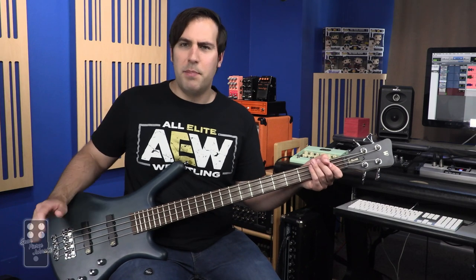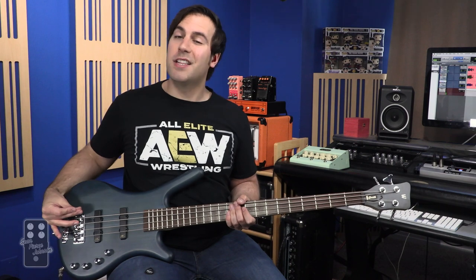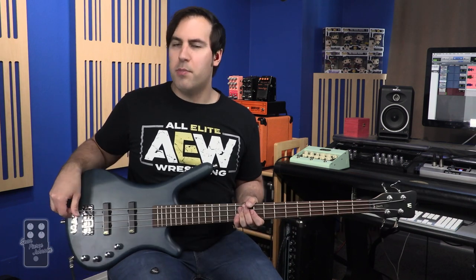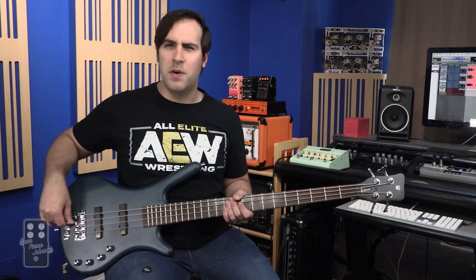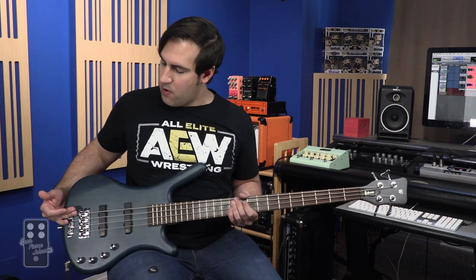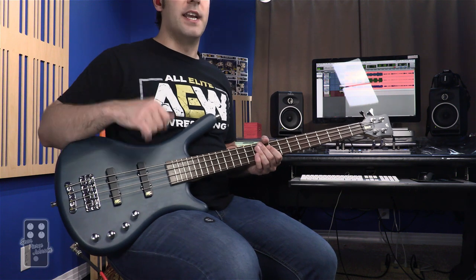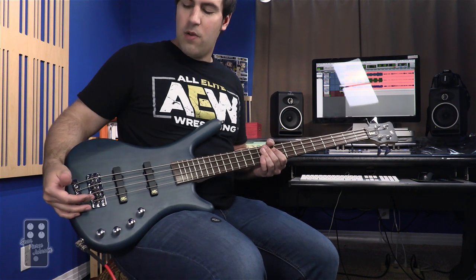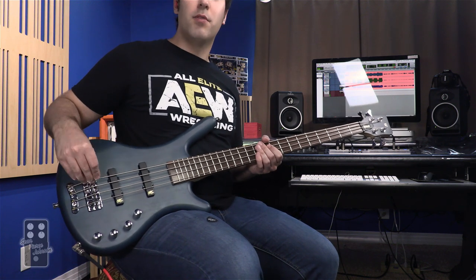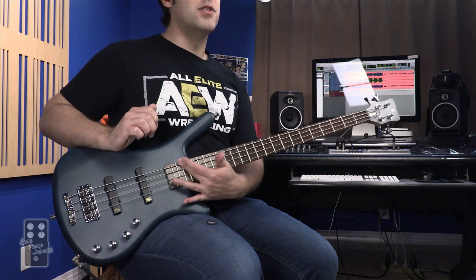The bridge is basically a stop bar tunematic style bridge, except instead of stringing the string through the stop bar, we have a little cutout right here on the bridge where the ball end goes into, and it just kind of rests in this recessed cavity on the bass. You go up with a slight angle and go right over an individual saddle for each string. And it is intonatable. You can go sharp, you can go flat, you can raise and lower the height of the string here at the bridge so that you are in tune open, 12 and probably even 24.